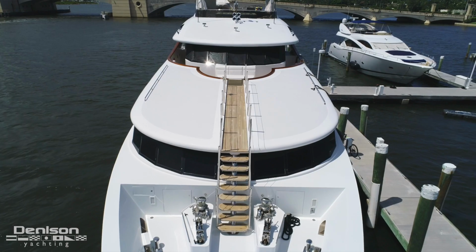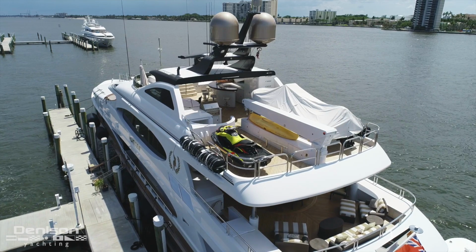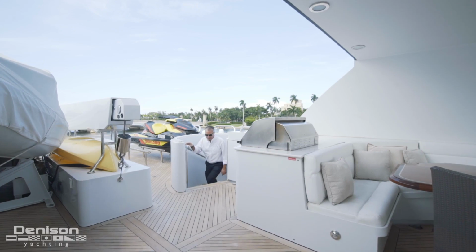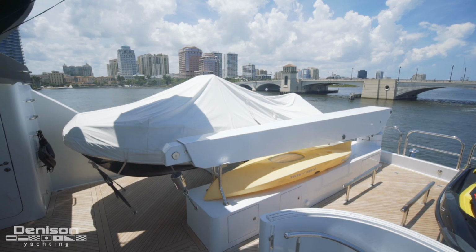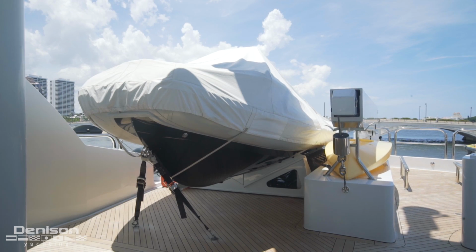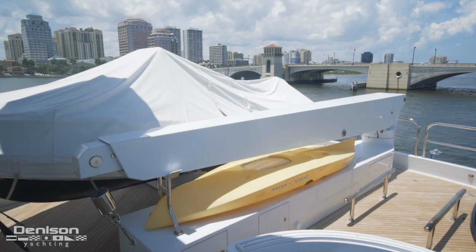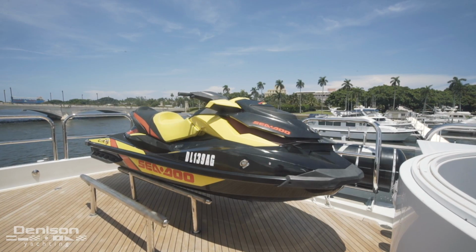From here, let's jump up to the final deck on board. That would be the sun deck. This area is accessed via the spiral staircase to port. All the way aft is the boat deck, carrying the 21-foot Nautica tender and davit. This davit has a 4,000-pound lifting capacity, more than enough to lift the Nautica tender or the jet skis.